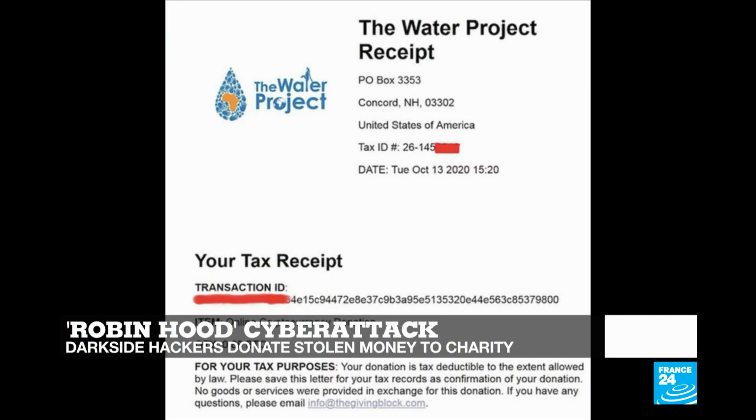And speaking of donations to charity organizations, this time a group of black hat hackers called DarkSide has decided to donate stolen money to charities. They posted receipts for $10,000 in Bitcoin to prove it. Now, this move is troubling authorities in what is described by some as a first for cybercrime. The group is known to extort money from victims via so-called ransomware attacks.